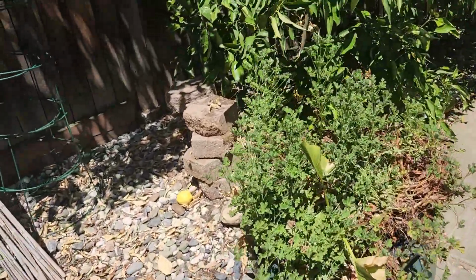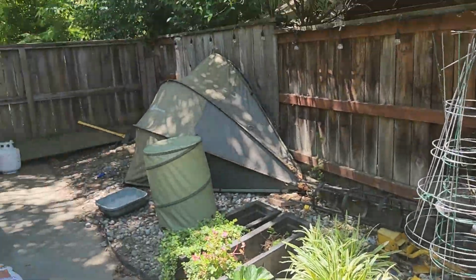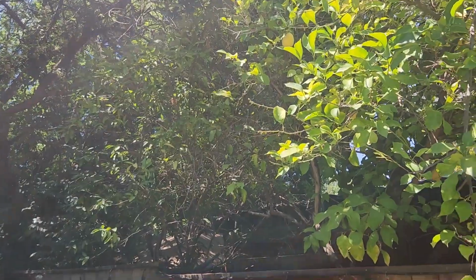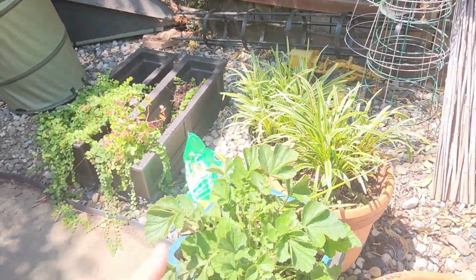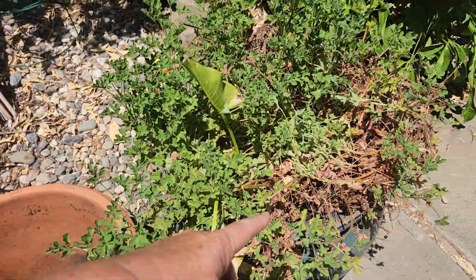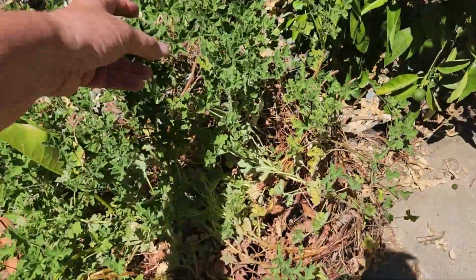We have this beautiful Chinese pistache of our neighbors here, but we trimmed it way up, and it offered more light here. So I was a little worried, I thought, oh no, they're going to be fried. They did great. This is a scented geranium, citronella plant.